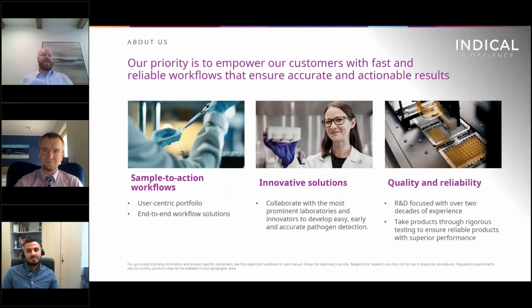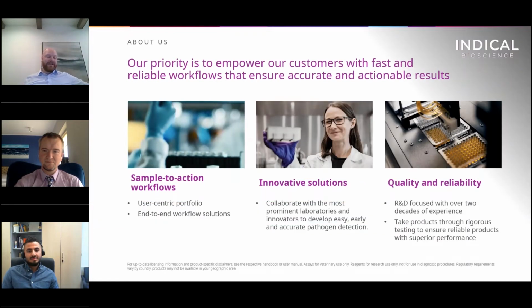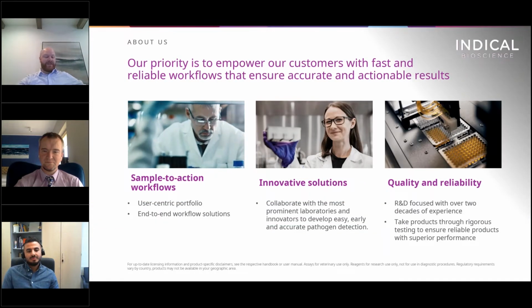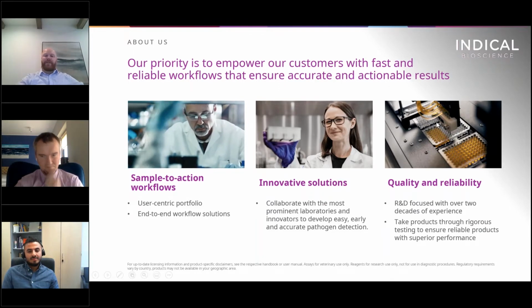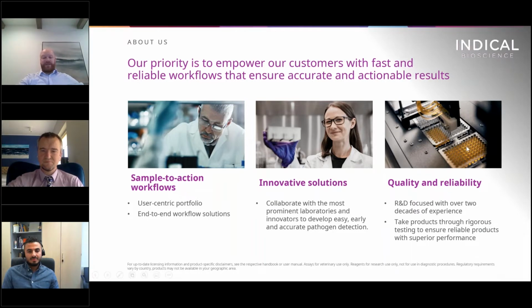So moving on into our introduction, INDICAL's mission is to empower our customers to ensure accurate and reliable results. Our solutions span the complete portfolio from extraction to PCR and ELISAs. R&D collaborates with experts across the globe to develop novel innovative solutions, and R&D has over 2 decades of experience in delivering quality and reliable solutions for our customers.